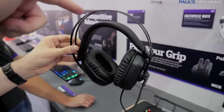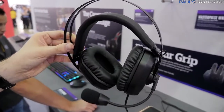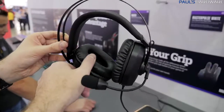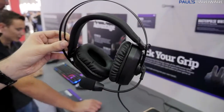It has a steel band going around the top. It's got a boom mic, so it can position the mic in front of your face, so it can pick up what you sound like. It's got some nice, this has got to be like faux leather or something like that in there for the ear cups, nice and squishy. So for anyone who's looking to get into the headset game for a reasonable price, check out the MH320.